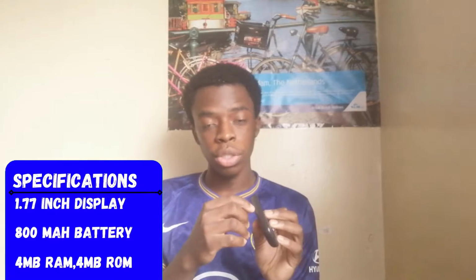Anyways, going straight ahead to the phone specs. So this is the Nokia 105 that was released in 2019 at around September. So it's not that old, and it's quite a tiny phone with a display of 1.77 inches but has a thickness of 14.4 millimeters, which is literally twice the thickness of an average smartphone in 2021. It also has a small removable battery of 800 milliamps, 4 MB RAM and 4 MB ROM.